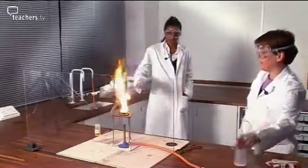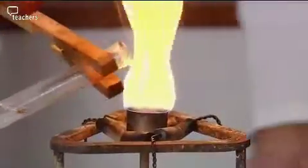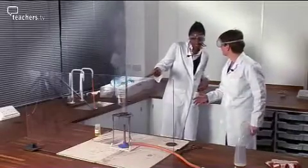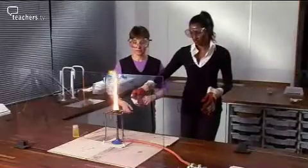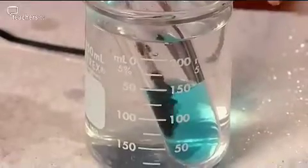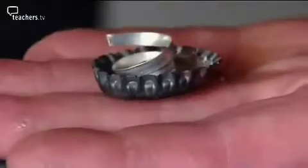We're conducting these experiments under carefully controlled conditions to show you what happens when they go wrong. So we don't advise you to recreate them. As well as the right methods, our team will be showing you some alternative approaches to some classic experiments.